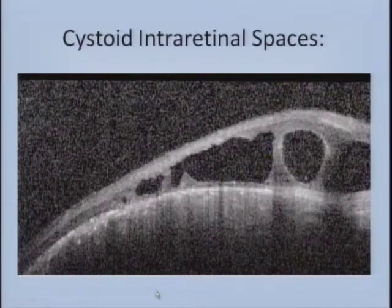And then the other thing that we found was in some of the cases there were cystoid intraretinal spaces that mimicked elevation from subretinal fluid, and the clinical significance of this was not something that was discussed in these original studies by the COMS that were pre-OCT.